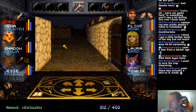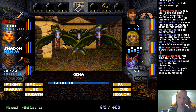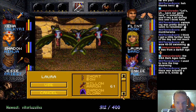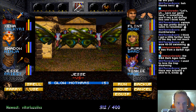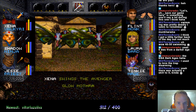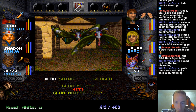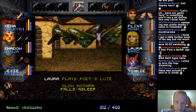No more enemies here. Oh, there we go. You got some more moths. So we'll fight, and we'll use loot here, and a parrying guard. Probably should have cast silence on these guys. But we put him to sleep and that'll work just fine.